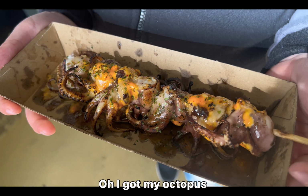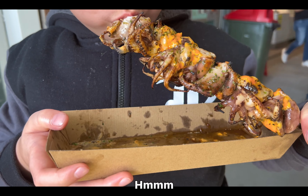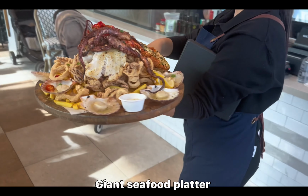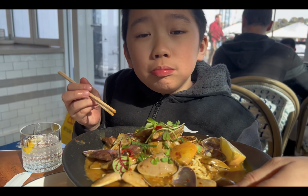Oh, I got my octopus. This octopus is very chewy. I would call this rock red delight. Giant seafood platter. I call this coral reef sashimi. Pippies. Grilled and battered fish and chips. Yummy. It's yummy.